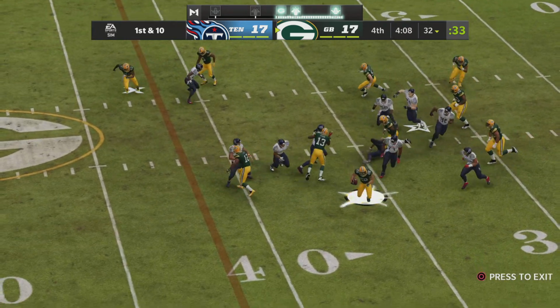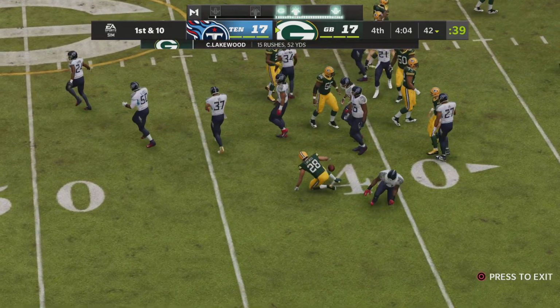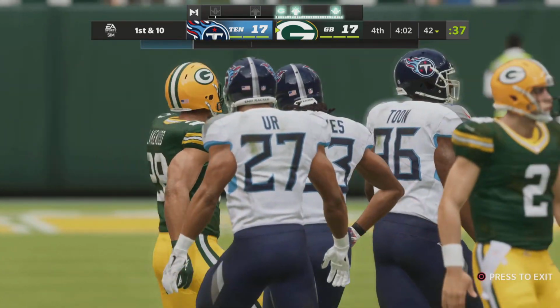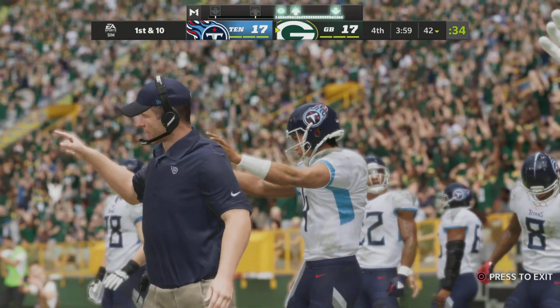Hands it off out of the gun. Oh, a heck of a move. Man. And they get him down, but not before he takes it across the 40-yard line. 52 yards on the ground for him now as he's done that on 15 carries.